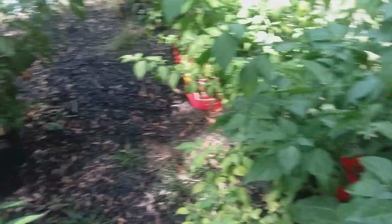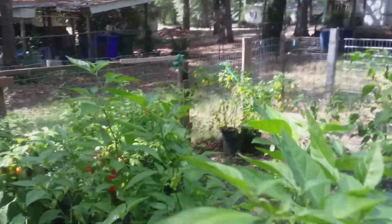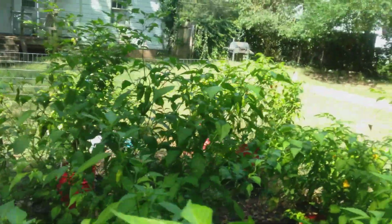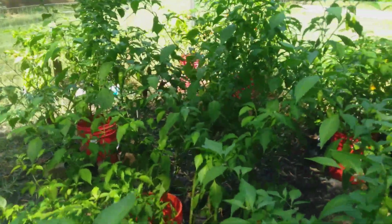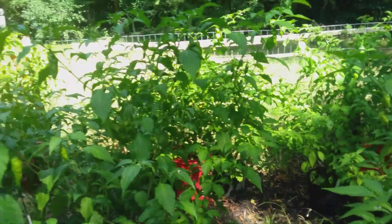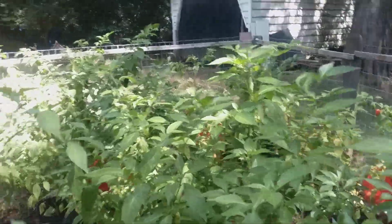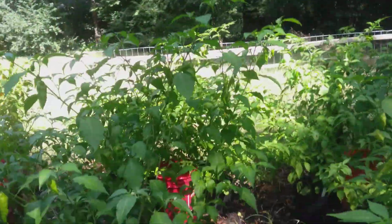So let's see. Did I go over everything? I think I did. So that's where my garden is at right now. This is October 2nd, 2023. And in this next month and a half, maybe 2 months, the weather is going to be cold enough that my plants will be done for the season.